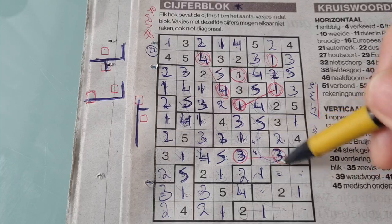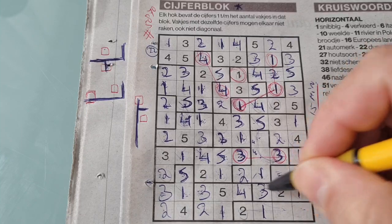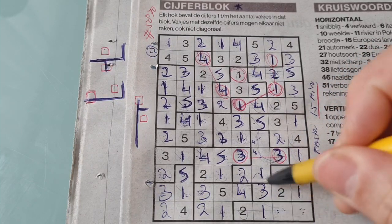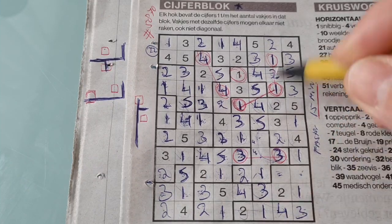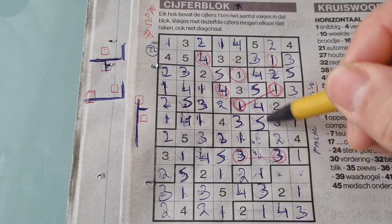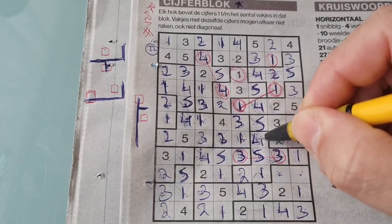These 2 boxes can be 3. So 1 box left for the 3 in this area should be there. 2 numbers left in this quadra box for numbers 3 and 4. We have a 3 there, no 3 there. 3 should be here and the 4 goes there. 2 numbers left in this area for numbers 4 and 5, we have a 5 there, no 5 there. 5 should be here and the 4 goes there.